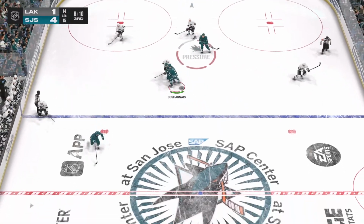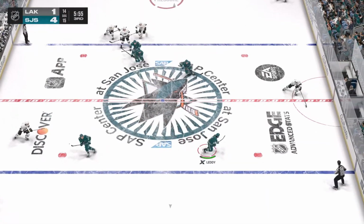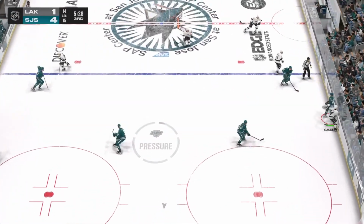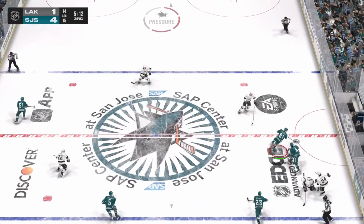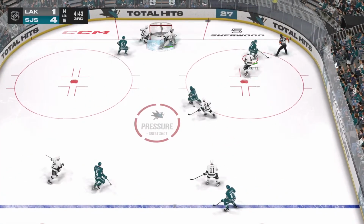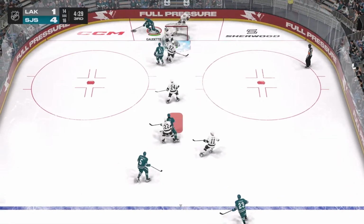Great heads-up play in the defensive zone. Puck picked up in the open ice. The Sharks scoop it up along the boards. Takes a spill onto the ice and loses the puck. Big stop right there. Taken along the wall by Gannett.